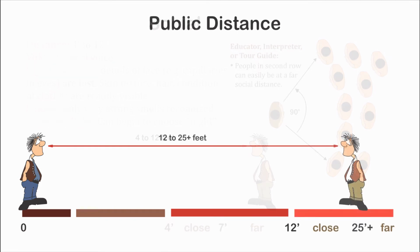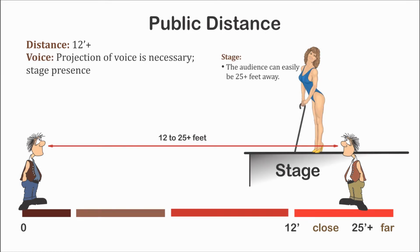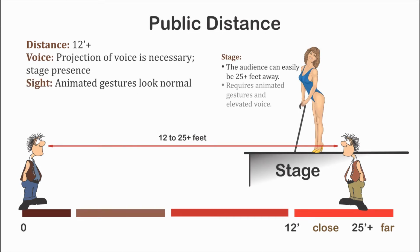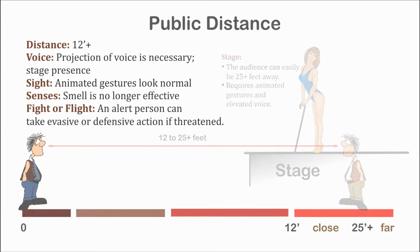Educators, interpreters, or tour guides speaking to their group can easily be at a far social distance of 7 to 12 feet. Public distance ranges over 12 feet apart. The far phase begins at 25 feet. Actors on a stage need to animate their gestures to look normal and to project their voices. At these distances, an alert person can easily take evasive action if threatened.